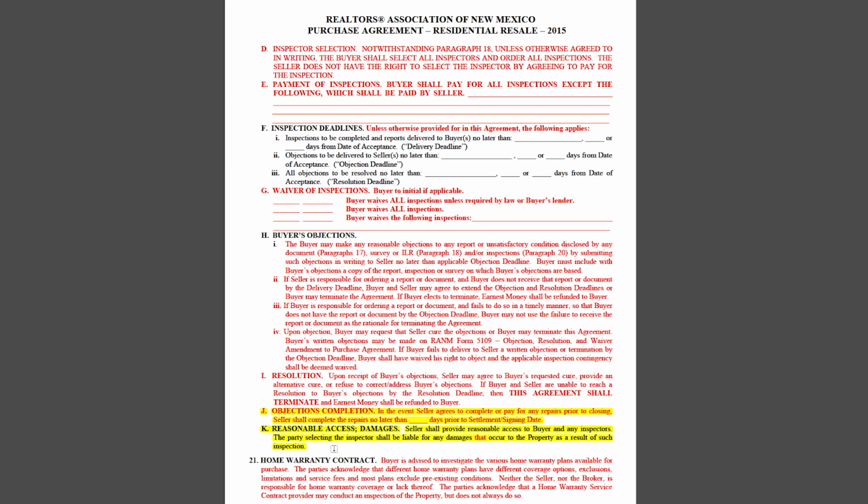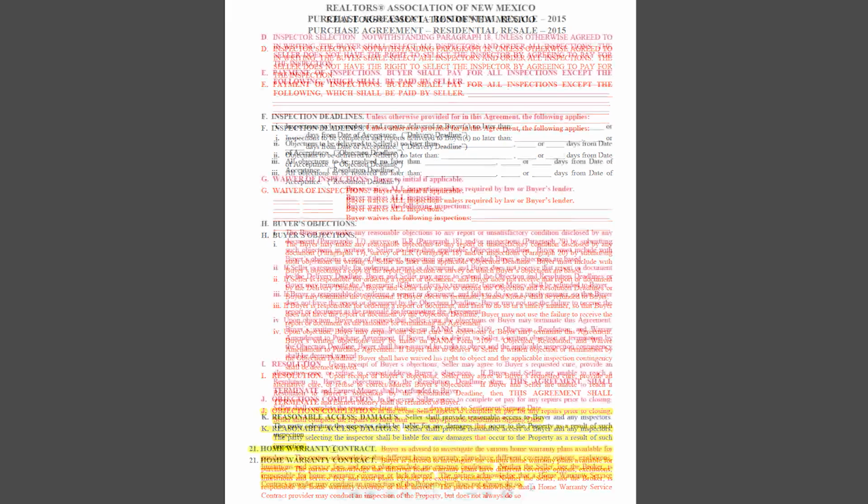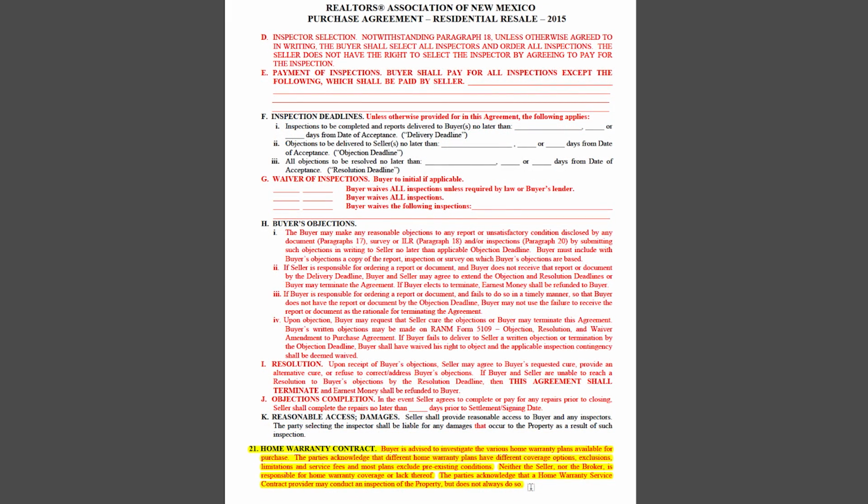Paragraph 16F in the previous purchase agreement, entitled Cost of Repairs, in which the seller agreed in advance prior to inspections to pay so much toward the cost of repairs, has now been deleted. Paragraph 21, Home Warranty Contract. The introductory language has been modified slightly, but conceptually has not changed significantly.